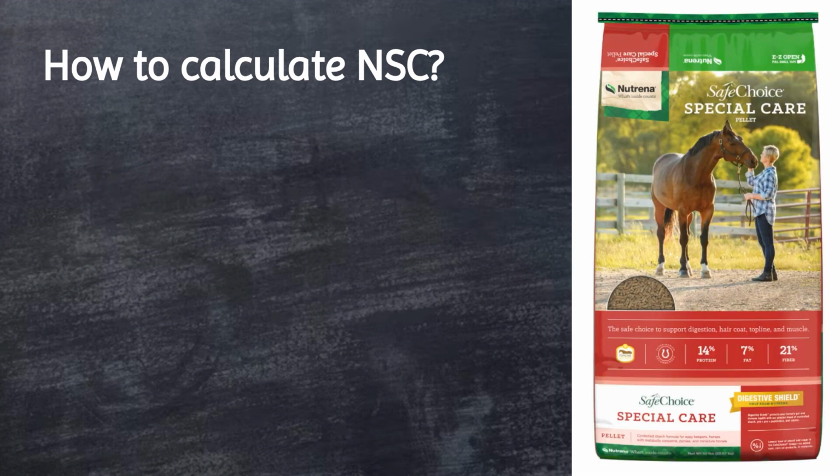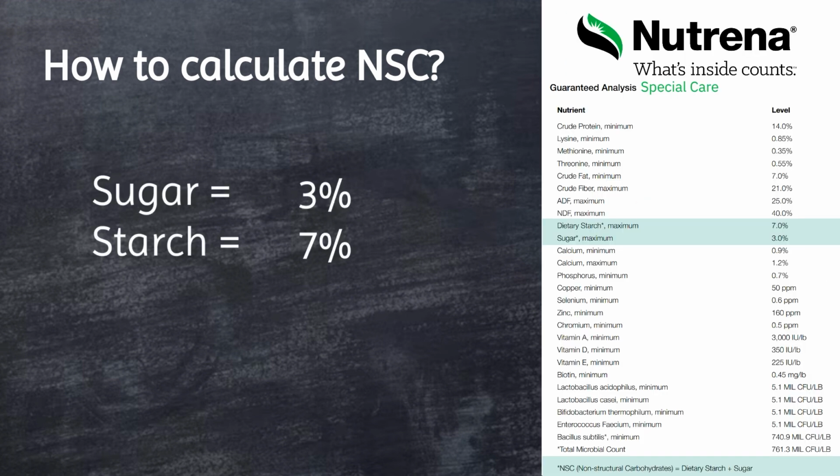If we now take a look at Nutrena's special care category, we see that it contains 3% sugar, which is low, and 7% starch, which is also relatively low. To calculate the NSC, we simply add 3% sugar and 7% starch, which gives us an NSC of 10%. That is considered appropriate for a horse that has foundered or is prone to laminitis.